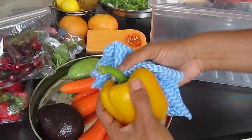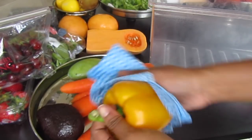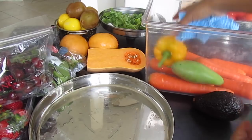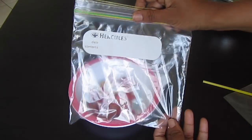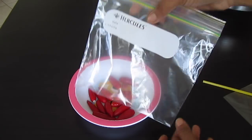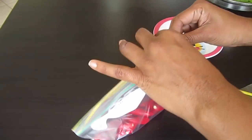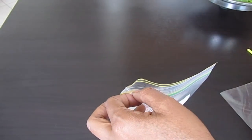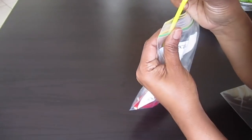And before storing all the vegetables into the fridge, let's just wipe them really dry so that there is no moisture left in them. Even little moisture left in the vegetables can make them get spoiled really quickly. In order to ensure that the chilies stay fresh for longer, I store them in these Ziploc bags and also suck out all the extra air from inside of it using this straw.